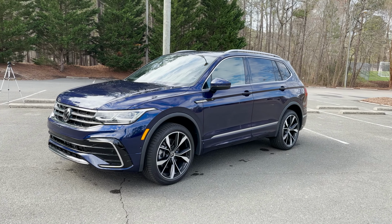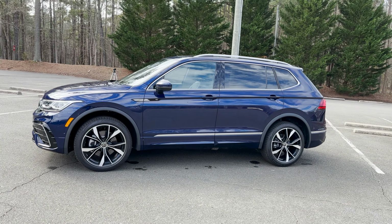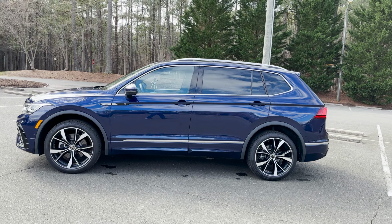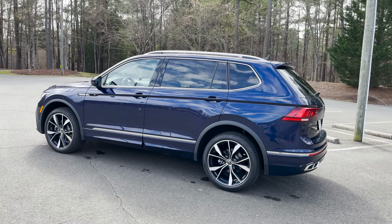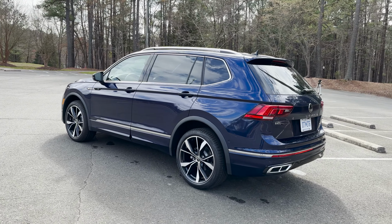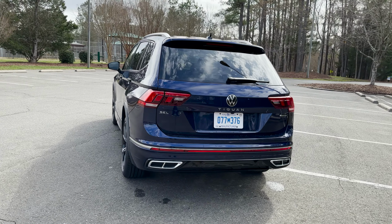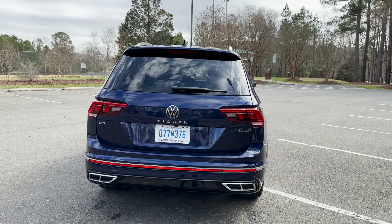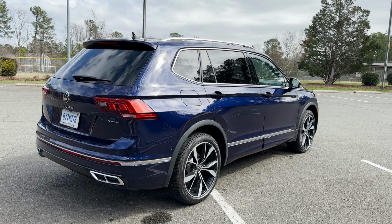This is the SEL R-Line. It's one of four different trim levels. You can get the S, the SE, SE R-Line Black, and then you can get SEL R-Line. This is the top of the food chain. You can go anywhere from $26,000 to $38,900, which is what this one is. It's well equipped. It's got lots of options, lots of fun bells, whistles, gadgets.